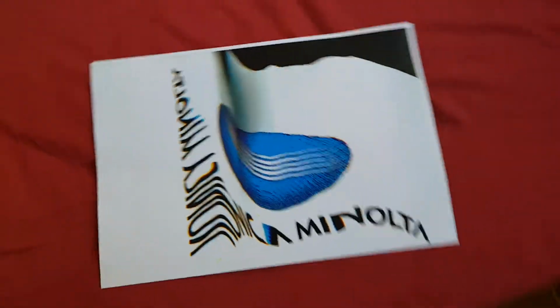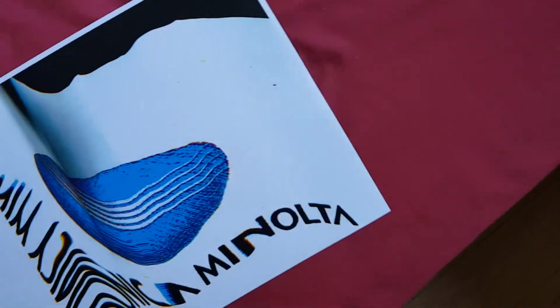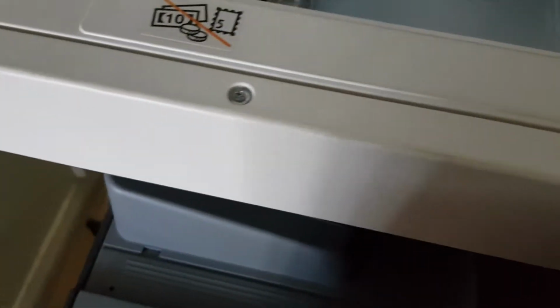Now, we're not getting a really good result. I'm thinking this is going to be it. So, I'm glad I don't have to myself deal with Konica Minolta. I'm glad I don't have to deal with them direct, because I've heard that they're not really nice people to deal with. And that's the kind of feeling you get.